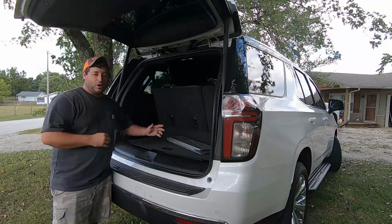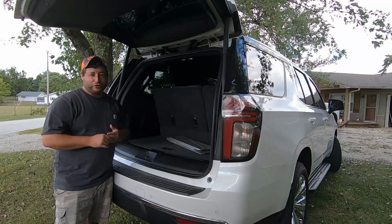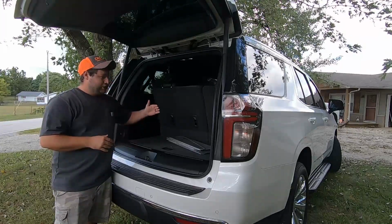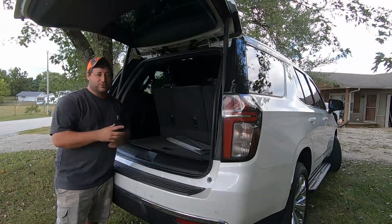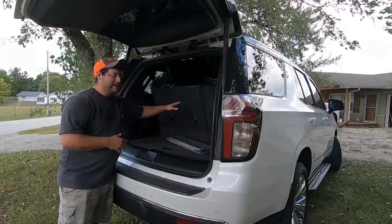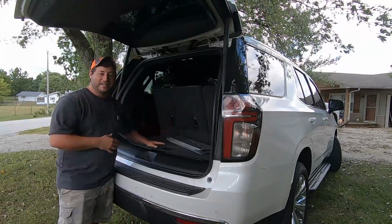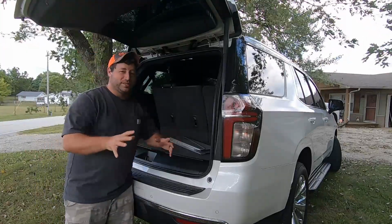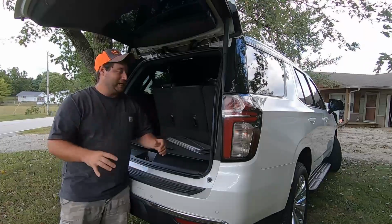This thing has a lot more room. It's actually a longer version than the 2018, that older body style Tahoe. So one of the big issues we had was grocery shopping or putting anything in the back here. There was just no room. You always had to fold the seats down. Now this does come with your power up and power down function, which once again is awesome. You can't go without it.